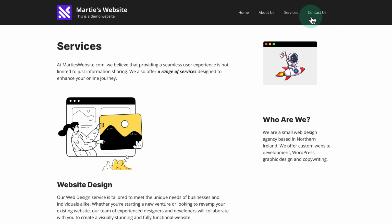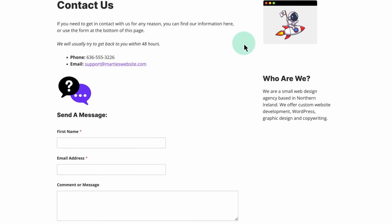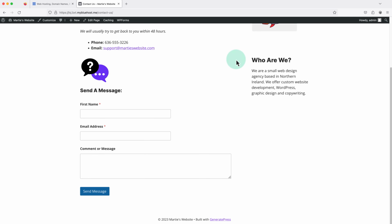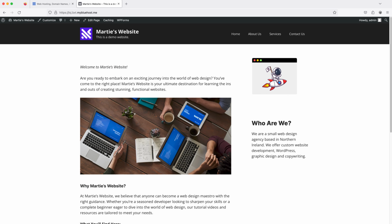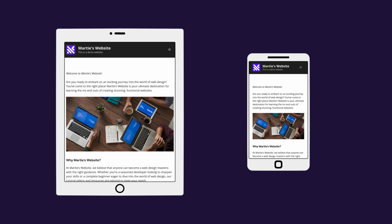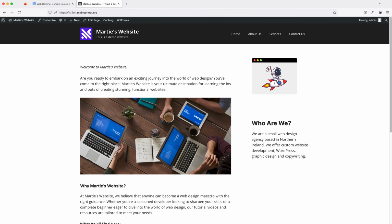And if we click into our contact page, we also have our contact form so people can send us a message if they need to. And without us needing to do anything else, our website's also 100% mobile friendly. So here's what this website looks like on a tablet, and this is what it looks like on a mobile phone. So no matter what device our website's being viewed on, it's always going to look amazing.